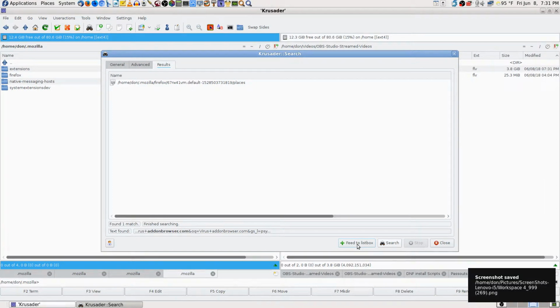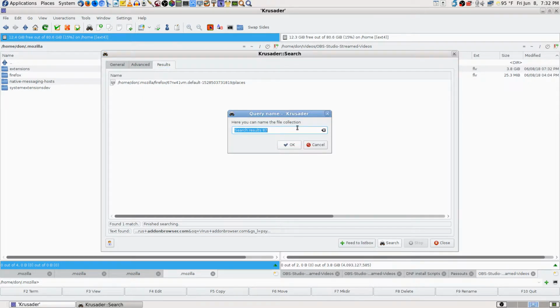Places. We could try going there this time. What is that? Search. I don't know which search it is. I'm going to say it's search 3. Can't type. Well, at least it helped, but it didn't get rid of it.